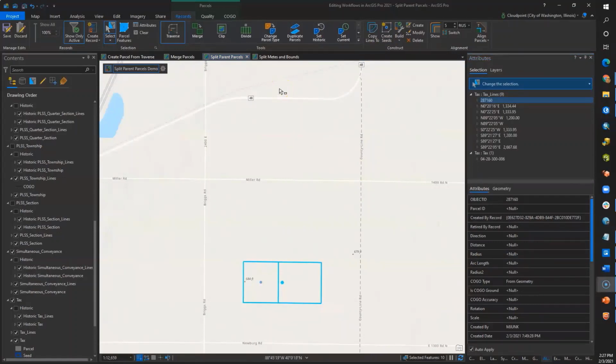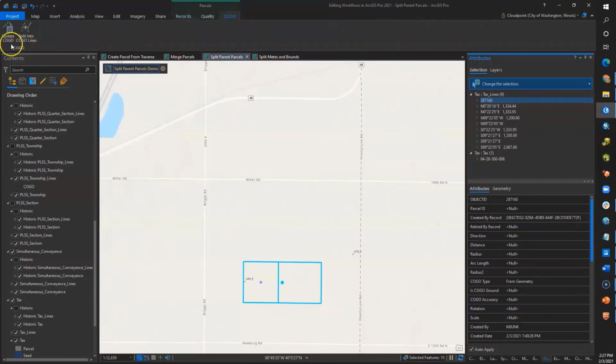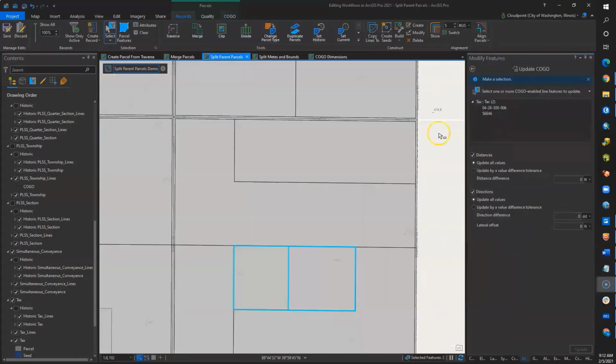You can add the COGO attributes either by searching for the Update COGO tool in the Tools gallery, or adding in a COGO tab and clicking the Update COGO tool. Click the Build Active tool. This will build the new parcels in the active record. These parcels are added to the parcel fabric.